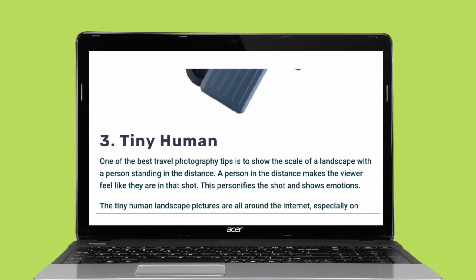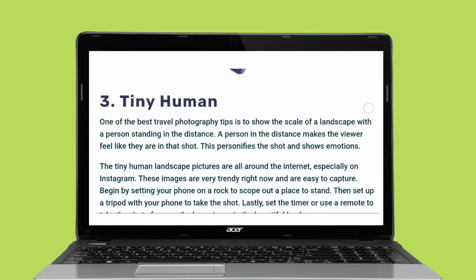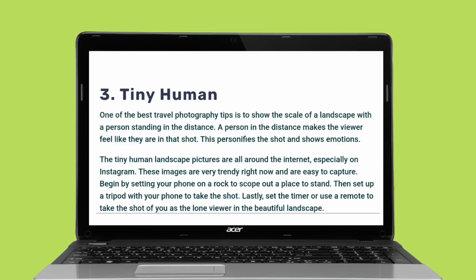Number 3. Teeny human. One of the best travel photography tips is to show the scale of a landscape with a person standing in the distance. A person in the distance makes the viewer feel like they are in that shot. This personifies the shot and shows emotions. The teeny human landscape pictures are all around the internet, especially on Instagram. These images are very trendy right now and are easy to capture.